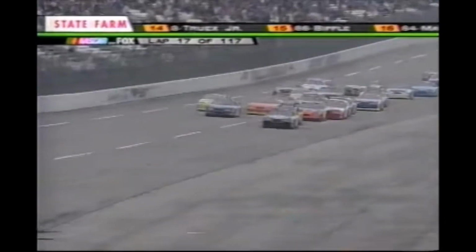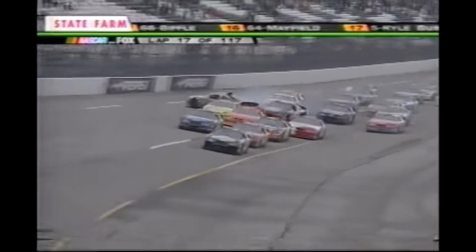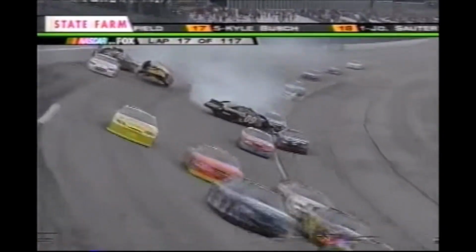He's going to squeeze up between Paul. Oh, there they go, right there. There it is. J.J. Yeley, the 18. No, it's the whole field. That'll be half the field right there. They're gone. Right in the middle. Come on. He had 11 cars. You're all clear. You can keep rolling. Got one on fire down there. It goes out.